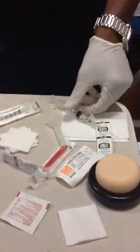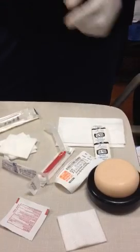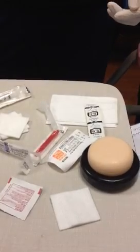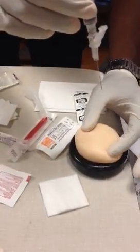Okay, so we already ID'd, and I'm putting on gloves, and I already swabbed three times, and now I'm going to inject in the middle. Does it matter what bevel side? Are we spreading? Are we bunching? What are we doing? Spreading. Right. So spread.